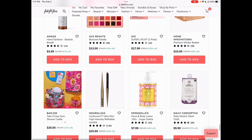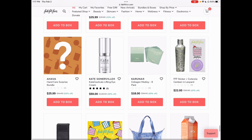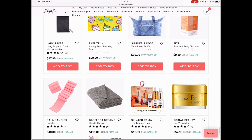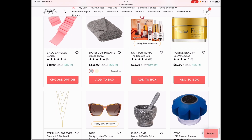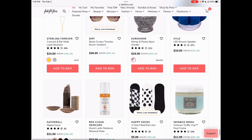Many Spongelles again this season. Oop, another mystery. This one is a Ahava Hand Care Surprise Bundle. $64 value, $25.59. Oh, another FabFitFun Spring Box. This is the Birthday Box. $259. $59 in the add-on sale. So they've just done a lot of different boxes. It's kind of interesting.